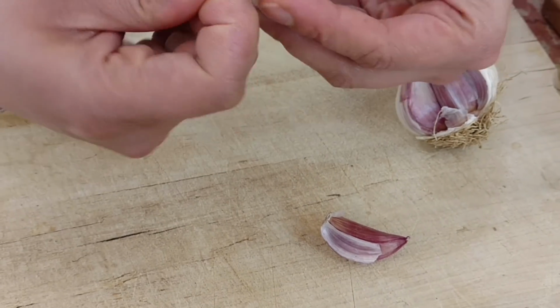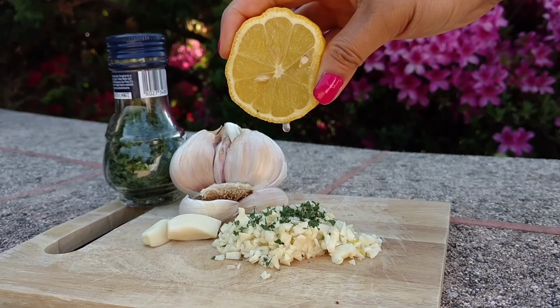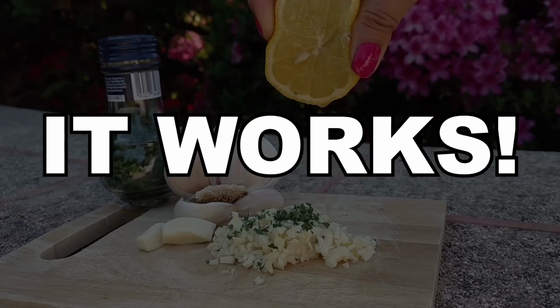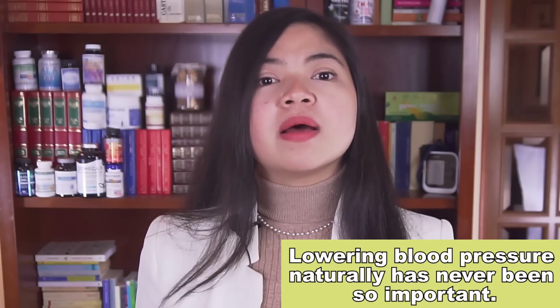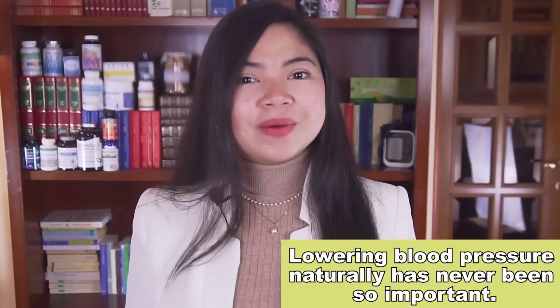What this tells us in conclusion is that lowering blood pressure naturally has never been so important, and garlic is our best friend here. Garlic could effectively help you get rid of one blood pressure lowering medication, and that will be key to lower creatinine levels and protect the kidneys, as we have seen. Now, there's just a small problem with garlic, a side effect. It will make your breath smell. But you know, there is a way to prevent this.